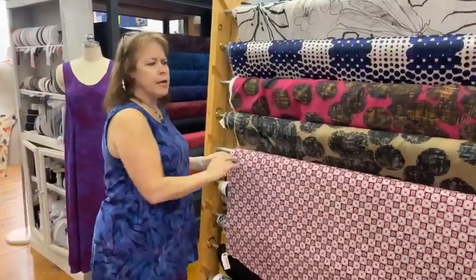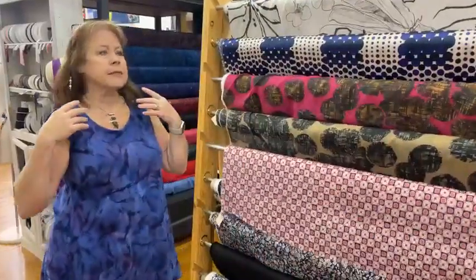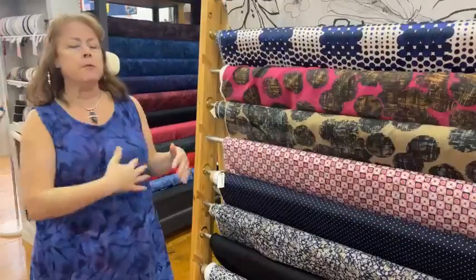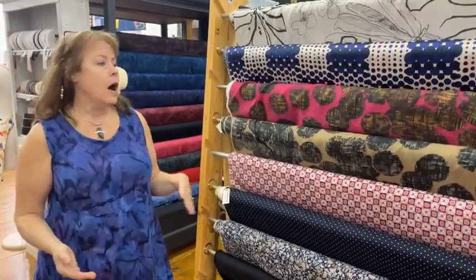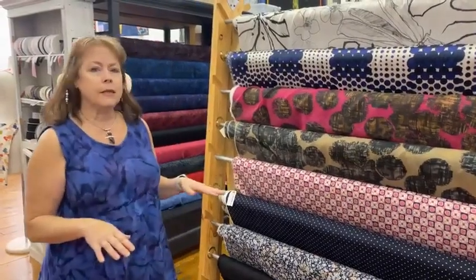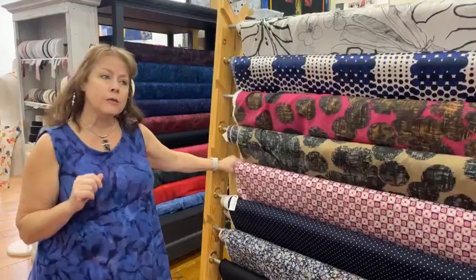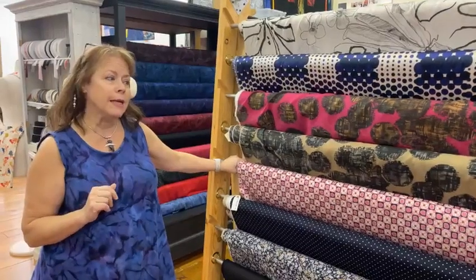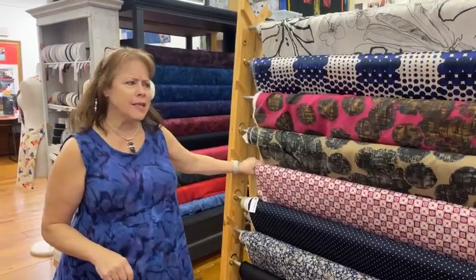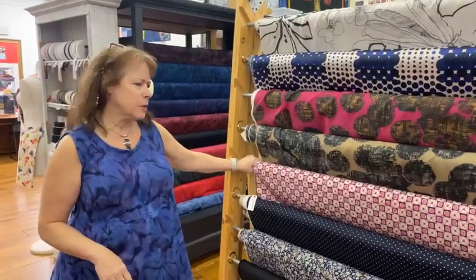So very pretty. I'm thinking the classic beautiful shell, maybe with a cowl neck on it. How pretty would that be? A dress out of it would be stunning. There are a lot of things you could do with that, but you know what else it could be? It could be a lining in something. Oh, absolutely. Wouldn't that be just so much fun? That would be awesome.